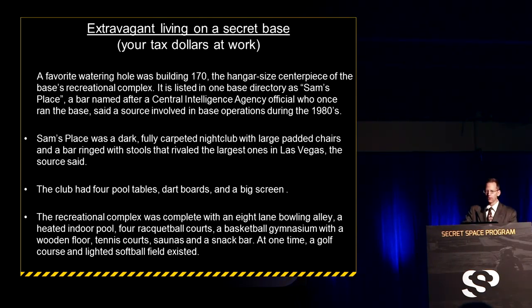A favorite watering hole was Building 170, the hangar-sized centerpiece of the base's recreational complex. It is listed in one base directory as Sam's Place, a bar named after a Central Intelligence Agency official who once ran the base, said a source involved in base operations during the 1980s. Sam's Place was a dark, fully carpeted nightclub with large padded chairs and a bar ring with stools that rivaled the largest ones in Las Vegas, the source said.